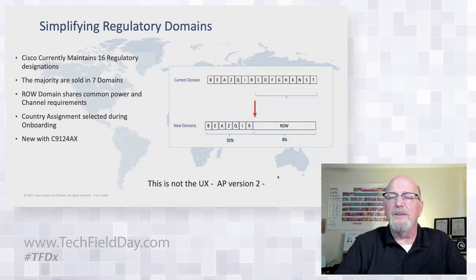So one thing that did change, and if the entire audience is US-based, it probably doesn't impact you much, but around the world, there's a lot of different regulatory tangles, and we support right now 16 regulatory domains. This AP is the first AP that's going out the door with something called ROW, or what we call the rest of world SKU. And in 2.4 gigahertz, you can bring up 2.4 gigahertz just about anywhere in the world with very similar restrictions. So we can get a common denominator for 2.4 that regardless of where we ship it, we can at least enable that radio.